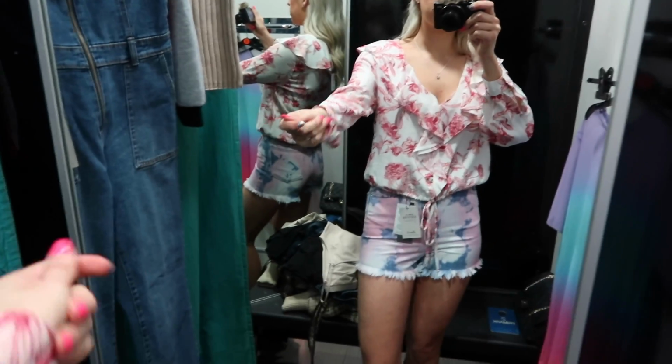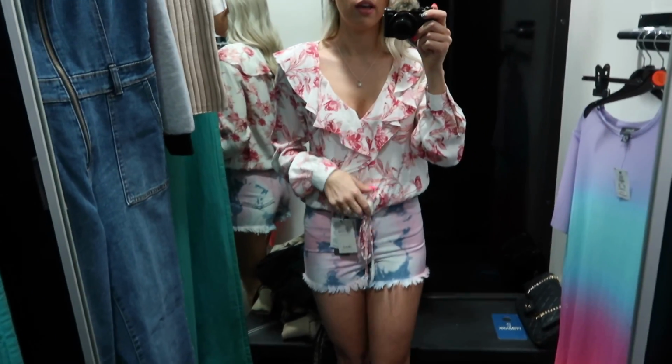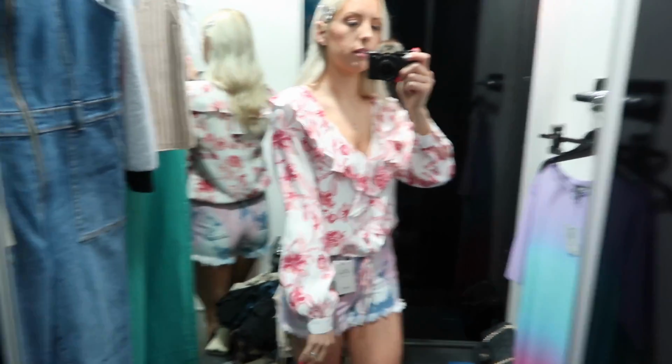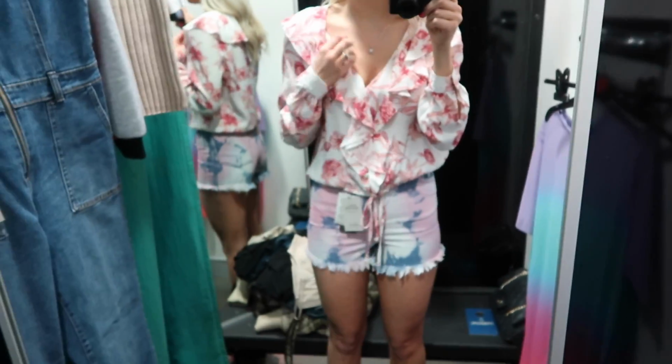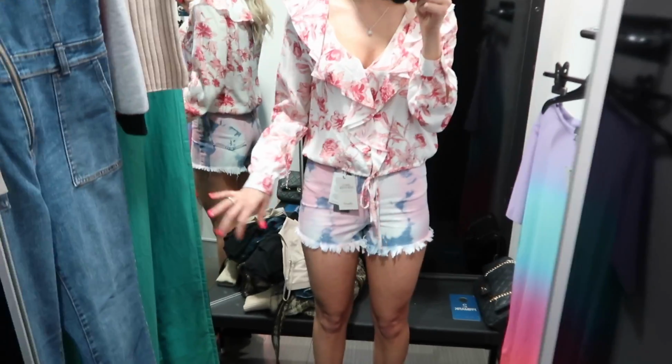Tip number 4 is to make sure that you try on your clothes in store, if possible. They always have loads of fitting rooms, so you never really have to queue up for them, or I've never experienced having to queue up for a changing room there because they just have rows and rows of them. And the sizes can be really inconsistent in Primark, I think.